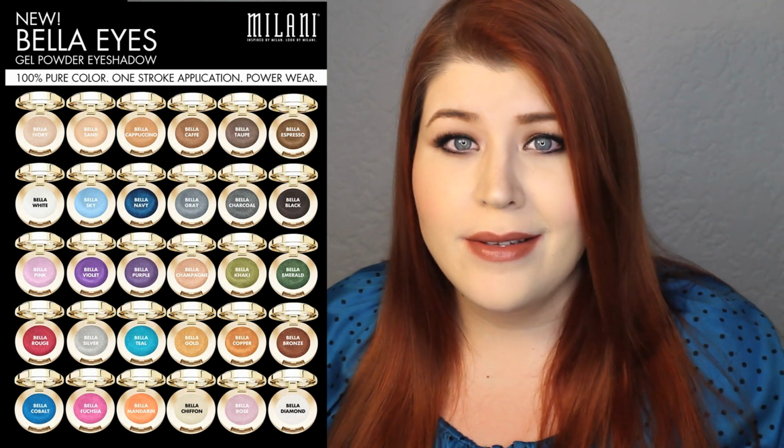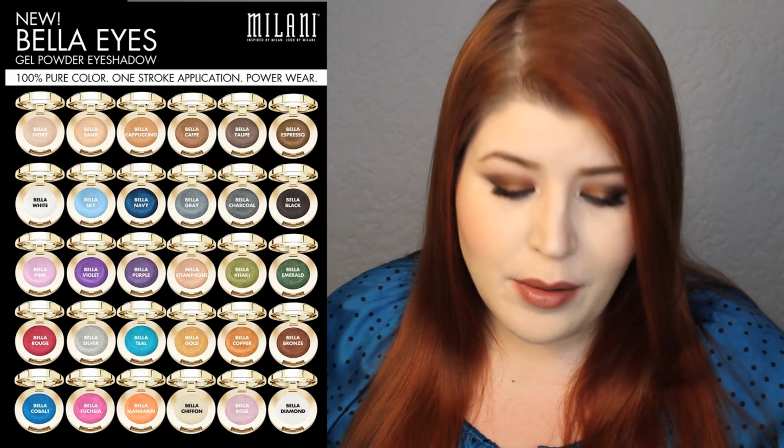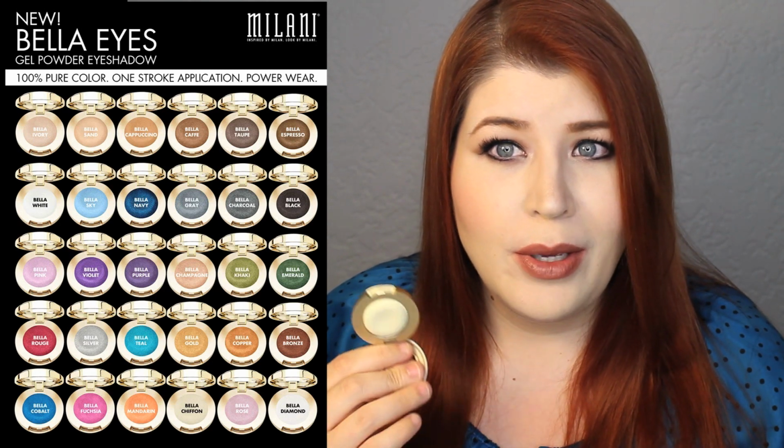The collections that they have released, one is the Bella Eyes collection, which is a range of eyeshadows, and they're all gel to powder formulations, which means they start off as a gel in the package. Here's a little sneak peek. They start off as a gel, you swipe them, they go to a powder, so they're easy to blend out and everything like that. So we're gonna swatch these.